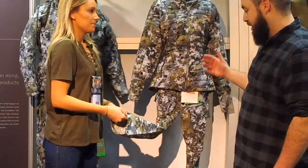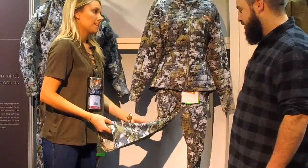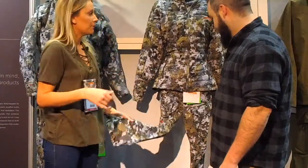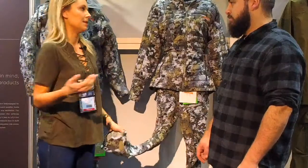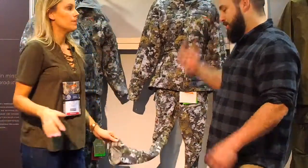I have a pair of Equinox pants that I wear early season, and I love them. Yes, because it can be 80 degrees, and they're fantastic. Wicks moisture incredibly well, highly breathable, and you can also layer up under these to get through the season, because with whitetail hunting, it's nice to have clothing that you can make go on through. And it can change by the night.